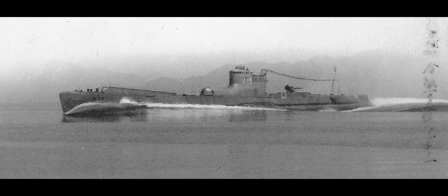With repairs completed in mid-September, she sailed for Truk and from there to patrol around Hawaii, but in mid-November was redirected to the Gilberts to try to break up the American invasion there. West of Tarawa, on the afternoon of November 23rd, she was forced to the surface by depth charges from the destroyer Meade, then rammed and sunk by the destroyer Fraser.